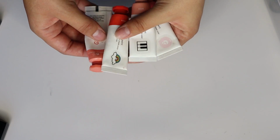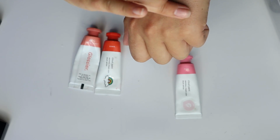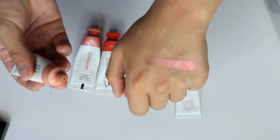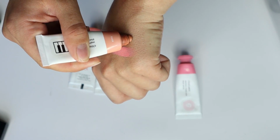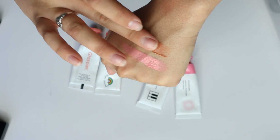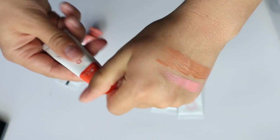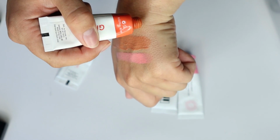Again, keeping it simple, the Glossier Cloud Paints. I'll also swatch these for you, but short story, I'm keeping them all. This is Puff. This one is Dusk, a very nice brownish nude. This one is Dawn, a super vibrant orange.